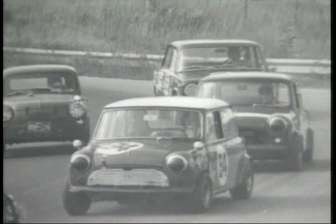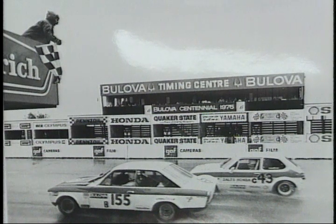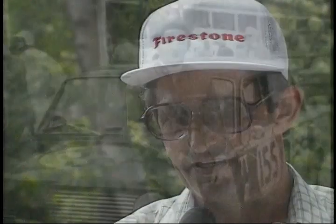And we just ran that a couple of years, then we graduated to a little larger Fiat, and we were fairly competitive during the Bolova days. With cars that weren't supposed to be competitive. So that proves that the preparation was good, and I suppose the driving was fair anyway.